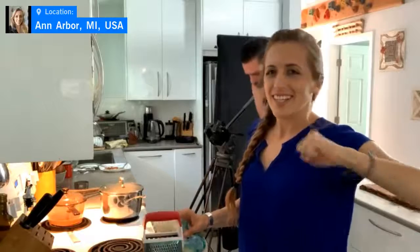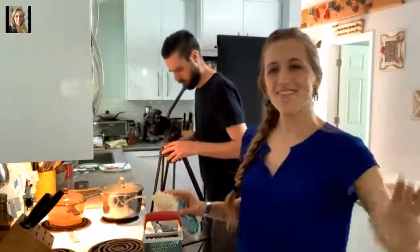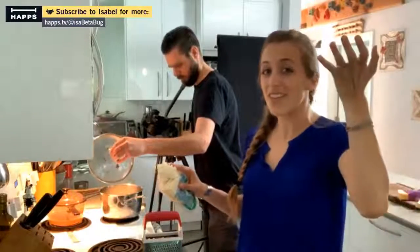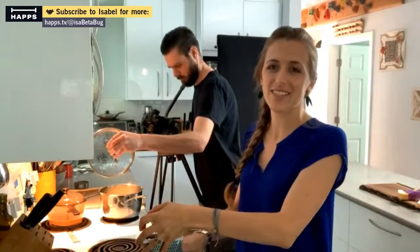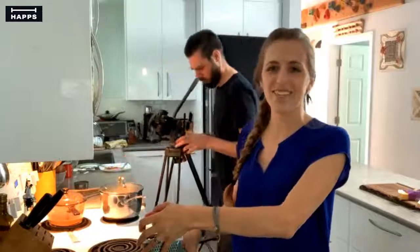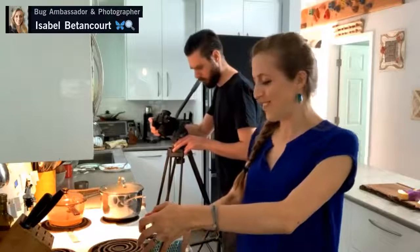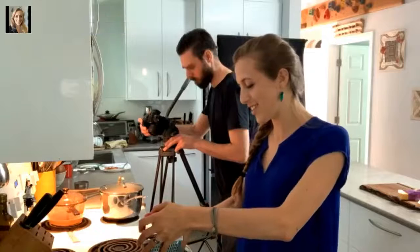Initially, we thought we were going to collect the cicadas, film this and get it out as soon as possible at the beginning of the cicada wave. But being at the very north, our cicadas emerged way later than the cicadas in more southern regions. So we're definitely not catching the beginning of that wave, but that's okay because we're doing what we can with what we have and it's coming out really awesome so far. So I'm super excited.